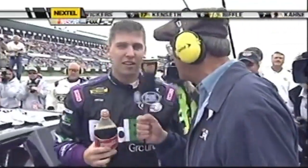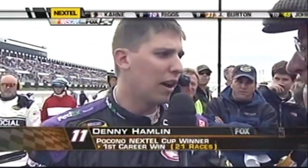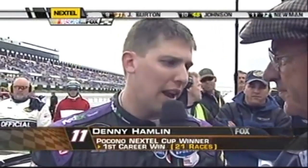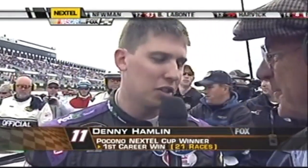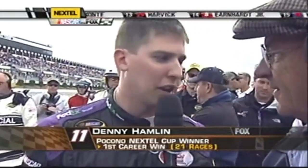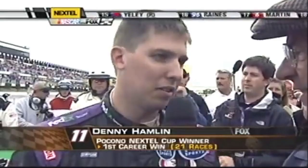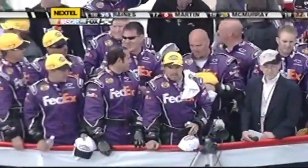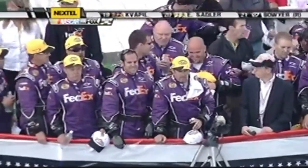Do you believe you're here? Man, this thing is unbelievable. This car was just on rails all day long. We made quarter rounds at most during every other stop, but this whole FedEx Ground Chevrolet was awesome. Got to thank Coca-Cola, Joe Gibbs Racing, everyone who's been a part of this. FedEx had a tough year last year. We're coming back this year. We're trying to get in that chase, and this is a great way to do it.